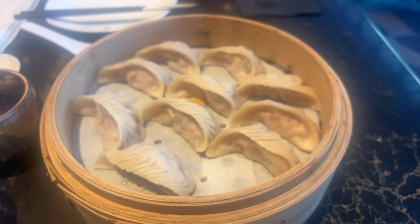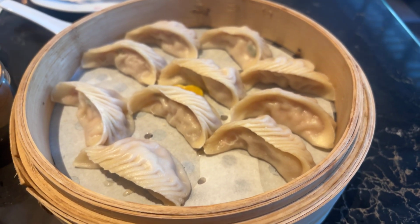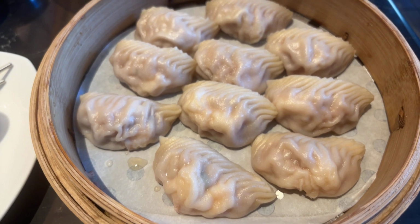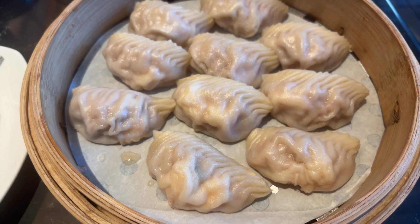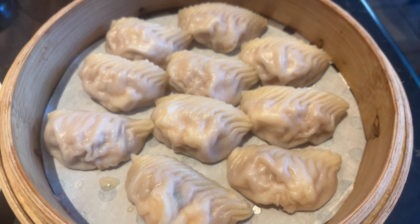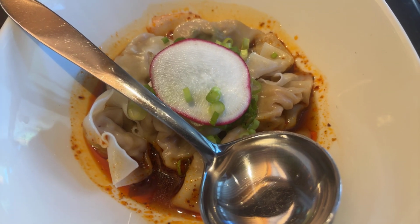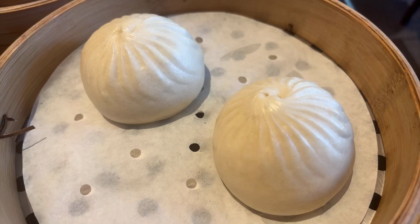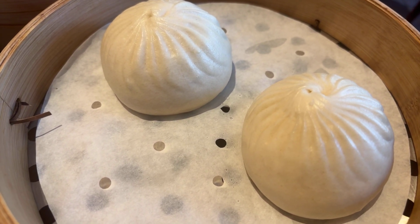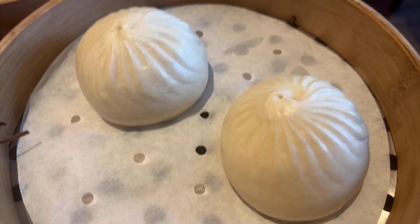And if you can see, this is the steamed, with the emphasis on the steamed, chicken dumplings. All right, and this is the shrimp and korobuta pork steamed dumplings with the steam coming off as well. All right, and these are the spicy chicken wontons. All right, and this is the korobuta pork bao buns.